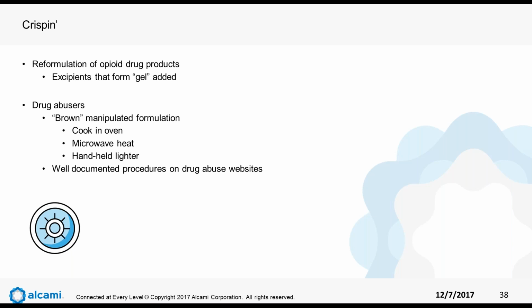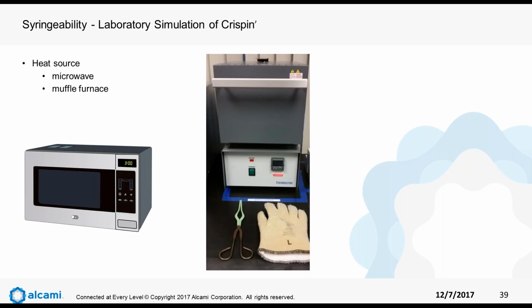And in this, the drug abusers will brown a manipulated formulation with heat. They either cook it in an oven, use a microwave, or even use a handheld lighter. There are well-documented procedures of the CRISPIN procedure on drug abuse websites for other abusers to follow. Therefore, we need to explore this in the laboratory to make sure that any future products can be resistant to this type of cooking. So when we perform a laboratory simulation of CRISPIN, we look at two different types of heat sources, either a microwave or a muffle furnace, which will simulate a common household oven. And we look at how long it takes to heat the product in order to get the brown procedure and allow it to be syringeable.